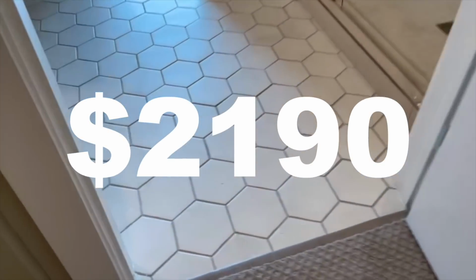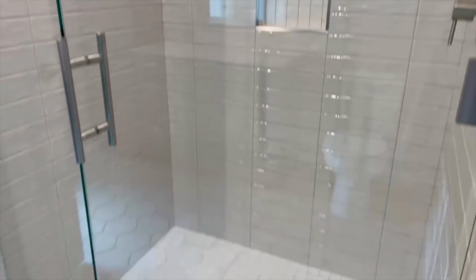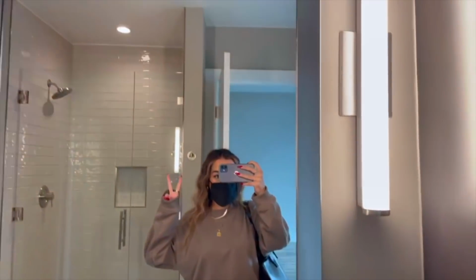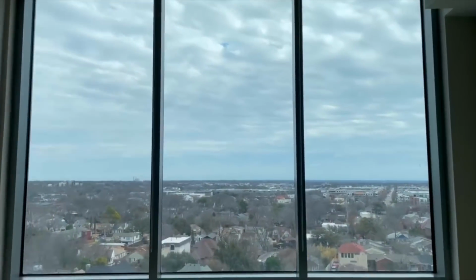I didn't really like the way that it was set up, but I do love this tile floor, and the shower was amazing. It just looks so expensive and rich, and honestly, the bathroom was a little small for me to pay $2,000 a month. I was expecting a little bit more, but the room is a pretty good size, and the really, really big windows just make it seem a lot bigger than it really is.